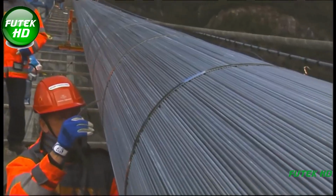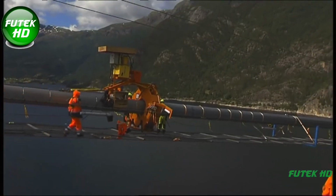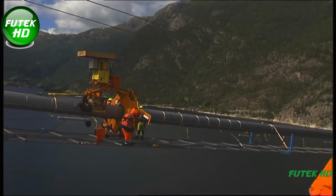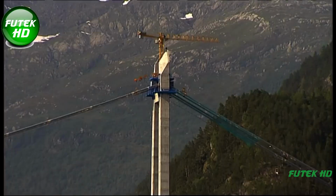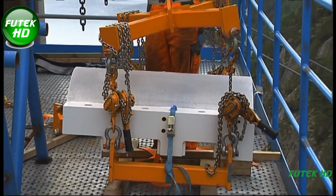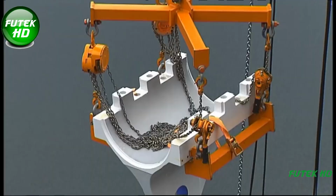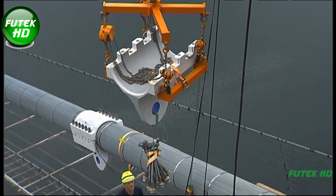Additionally, all 130 hangers, ranging from 2 to 127 meters in length, were installed. These hangers support the bridge deck and are attached to the main cables, allowing the bridge to carry vehicular traffic safely. As summer 2013 approached, the Hardanger Bridge was ready to open. A final inspection ensured every component met the strictest safety standards.